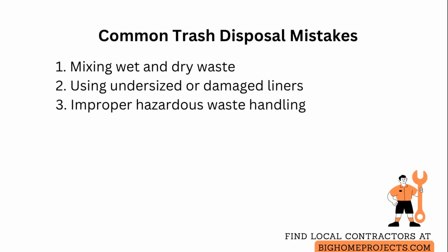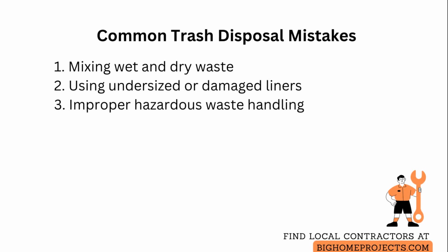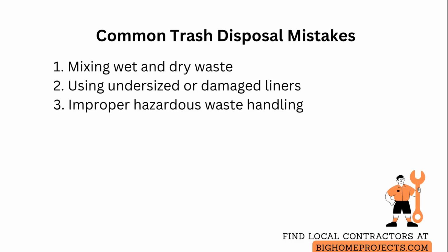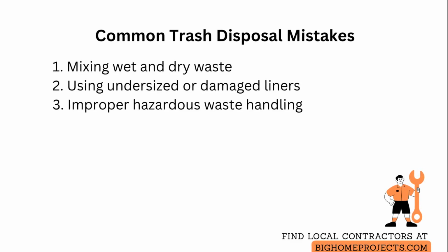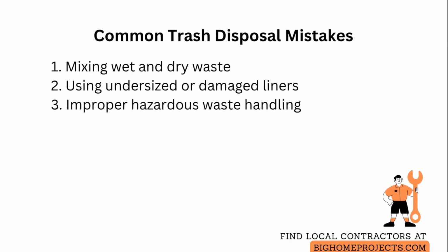Common mistakes are mixing wet and dry streams, which causes whole loads to become unusable and smelly, so always segregate on the cart and train staff to keep liners specific to one waste type. Another frequent problem is using undersized or damaged liners that tear on the way to the dumpster and create spills. Solve this by stocking only heavy-duty liners sized to the container and perform a quick liner check when replacing bags.